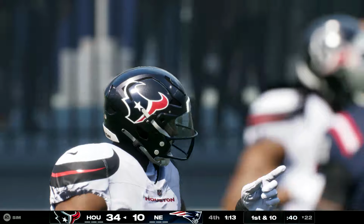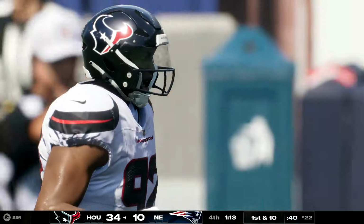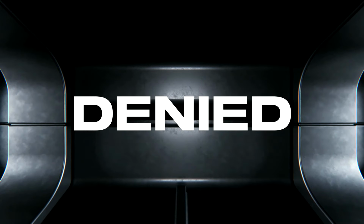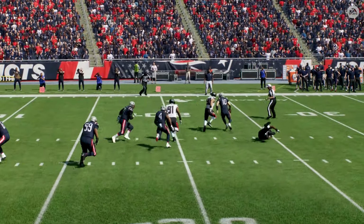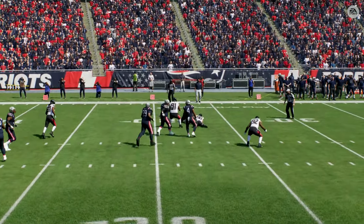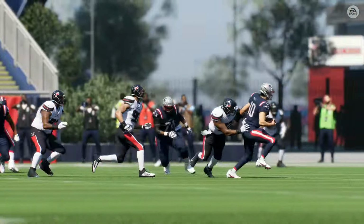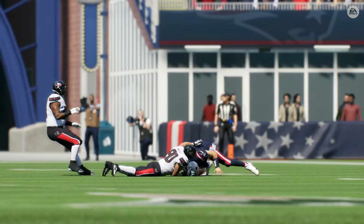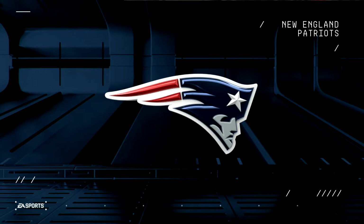The pressure, once again, too much, and that should wrap this one up. You find yourself down big. It's the fourth quarter. There's really no choice but to go for this at this point. But once again, this defense, they're up to the task, and they come through yet again with a huge stop.